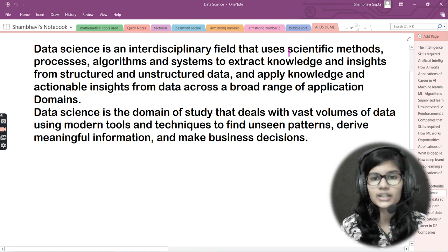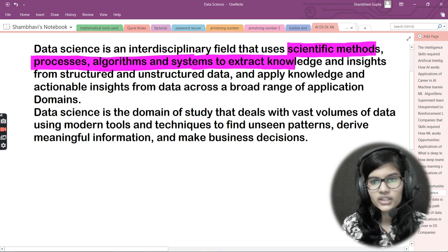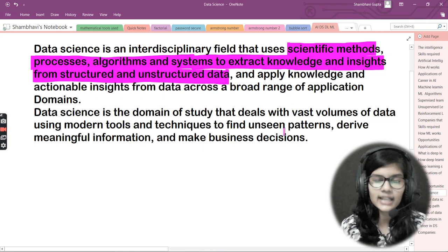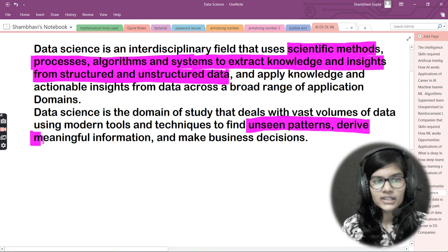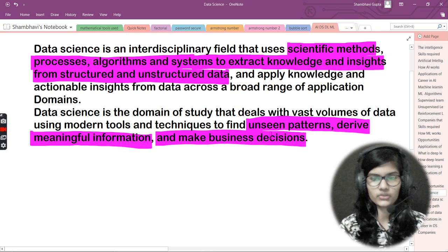So it's an interdisciplinary field that uses scientific methods, processes, algorithms and systems to extract knowledge and insights from structured and unstructured data. Fine. And data science is a domain of study that deals with a vast volume of data, using modern tools and techniques to find, what does it actually help us find? Unseen patterns, derive meaningful information, and make business decisions.